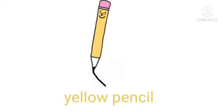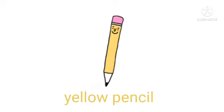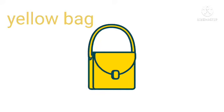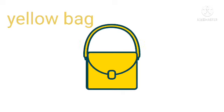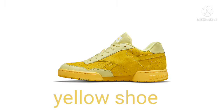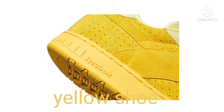Now we'll be looking at color yellow. This is a yellow background, and we'll be looking at objects that are yellow. We have a pencil. Look at the pencil. It's yellow. Use your pencil to write in class and at home. We have a bag. What color is the bag? Is this the blue bag? Oh no! This is a yellow bag. We have a shoe. Oh, this is a red shoe. No, color yellow. This is a yellow shoe.